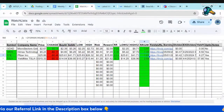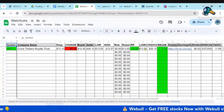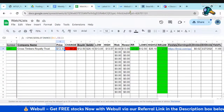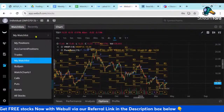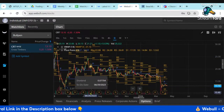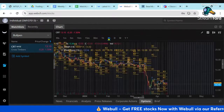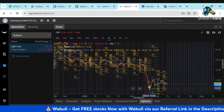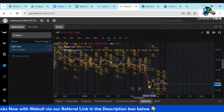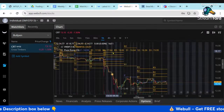So we also have a sheet in our watchlist Google Sheet with our bullpen stocks with similar information. So you can see I'd kind of like CRT around 12.50. If we look at the chart in Webull as well, we can see 12.37 is kind of the 52-week low. It just recently dipped down to 12.48. Again, they had some unusual expenses in some of their oil fields, so it plummeted pretty dramatically. It looks like it's stabilizing, so if I zoom in a little bit more.